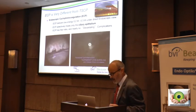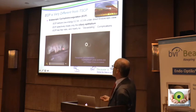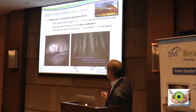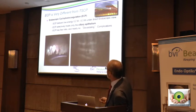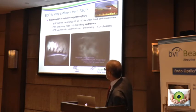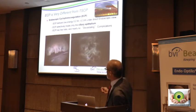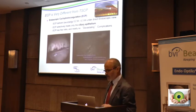By contrast, the ECP is direct visualization, very low energy, 200 to 300 milliwatts under direct view, selectively absorbed by pigmented ciliary epithelium, not involving the iris root or other non-impactful tissue. And as a result, few risks and very, very few serious complications associated.